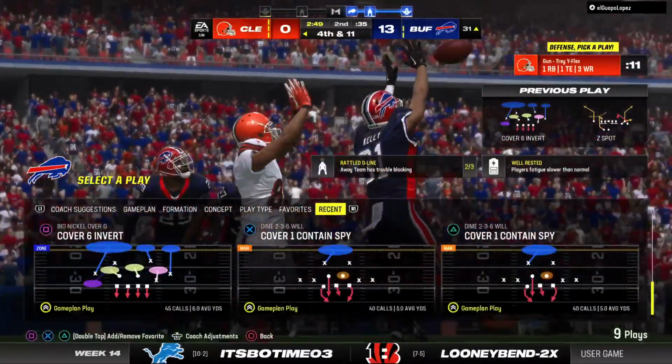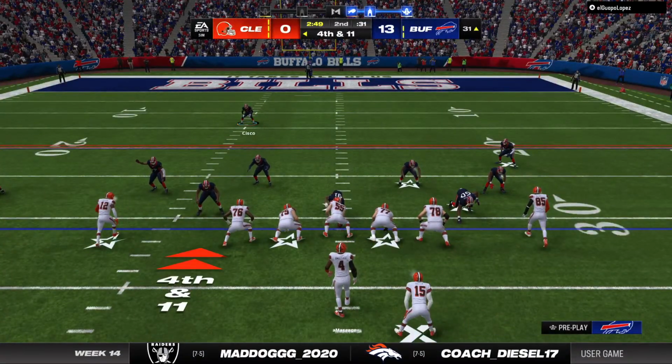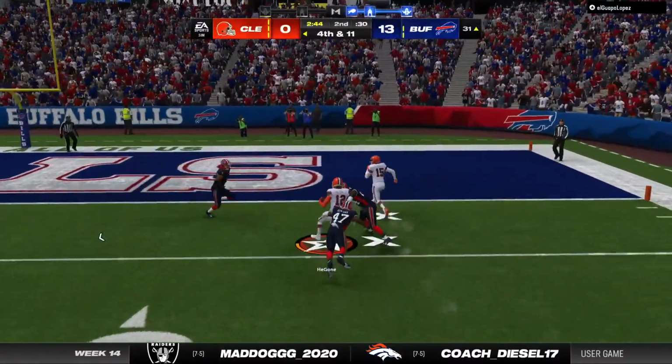So many times when we talk about coverage, we're just talking about a defender running with a receiver, but a big part of it is understanding where the football is, finding it. In this case, when it arrived, it wasn't a surprise, and he was able to bat it away.